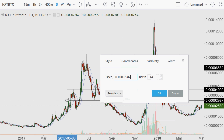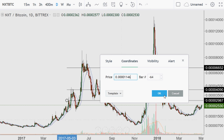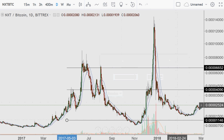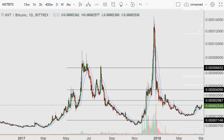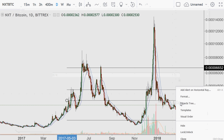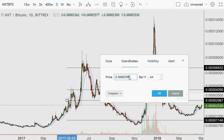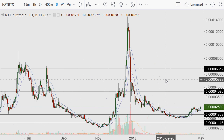But I'm going to do the line below that first, 1146. And then the one again is at 1863. And there we have it. See, when I see four lines like this, I know what they mean for me every single time.